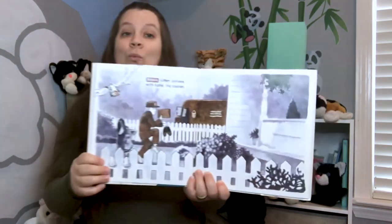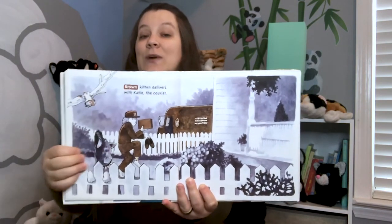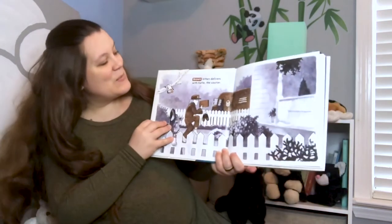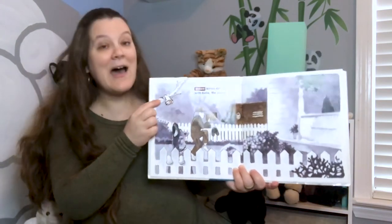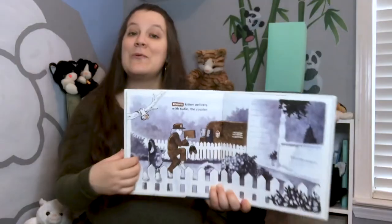Ooh. This color right here is on the truck, and our person is wearing it. What is that color? Good job, it's brown. Brown Kitten delivers with Katie the courier by distracting the dog so Katie can deliver that package. What a helpful kitten.